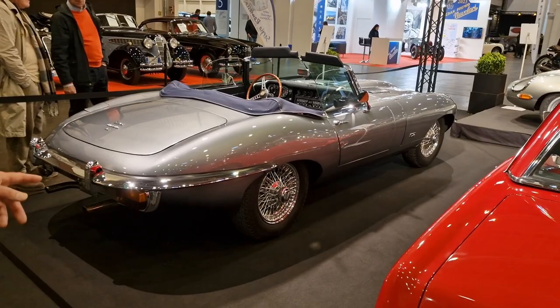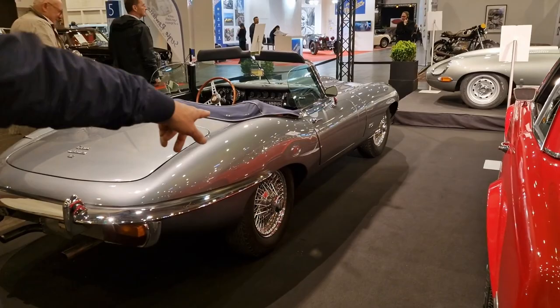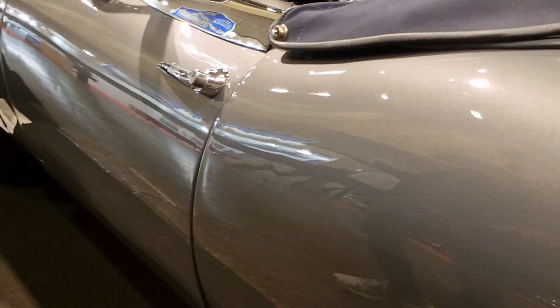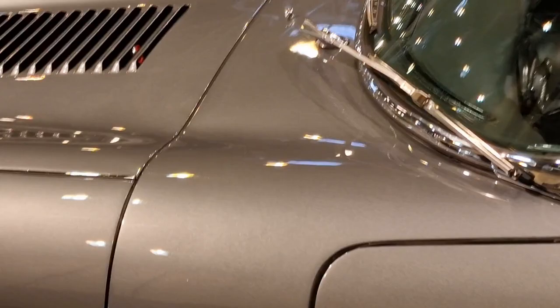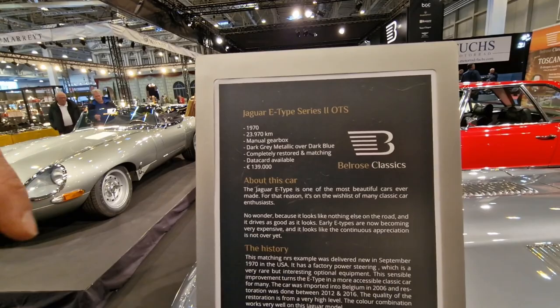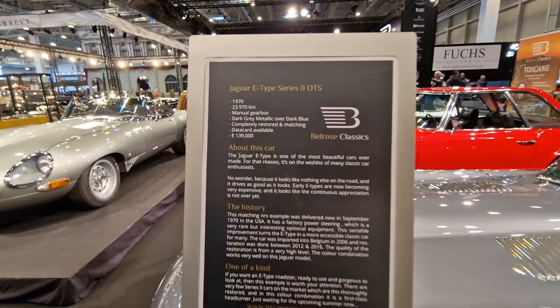And yeah, we already see the door fitting. It's not perfect, but maybe it's a good deal. Otherwise, it seems to be a fully restored car, a Series 2, 1970. The asking price is 139,000. So you would expect a better door fitting, really, but this is probably the starting price. And yeah, I'm not getting any closer here.